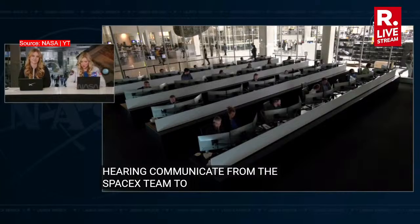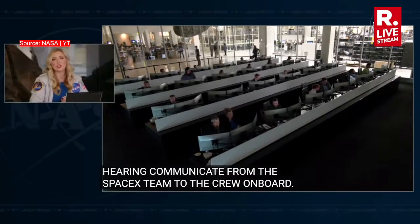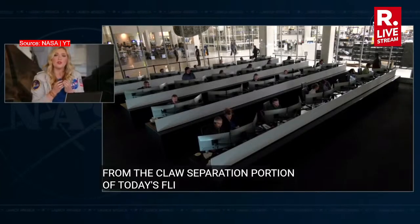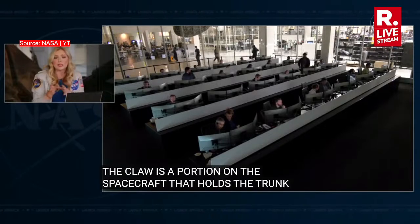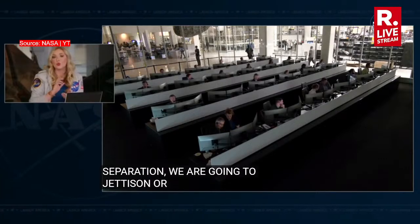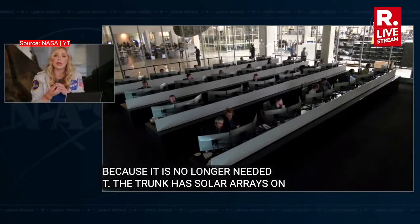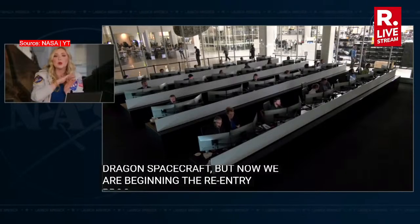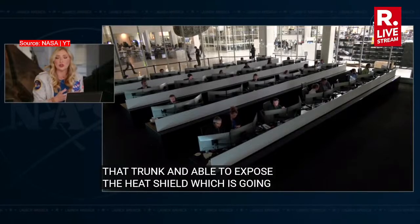That's right. And so it looks like we're about 3 minutes or so from the claw separation portion of today's flight. The claw is a portion on the spacecraft that holds the trunk to Dragon. Following claw separation, we're going to jettison that trunk because it's no longer needed. The trunk has solar arrays on it that provide power to the Dragon spacecraft. But now that we're beginning the reentry process, we need to jettison that trunk and expose the heat shield, which is really going to do the heavy lifting as Crew 9 re-enters the Earth's atmosphere.